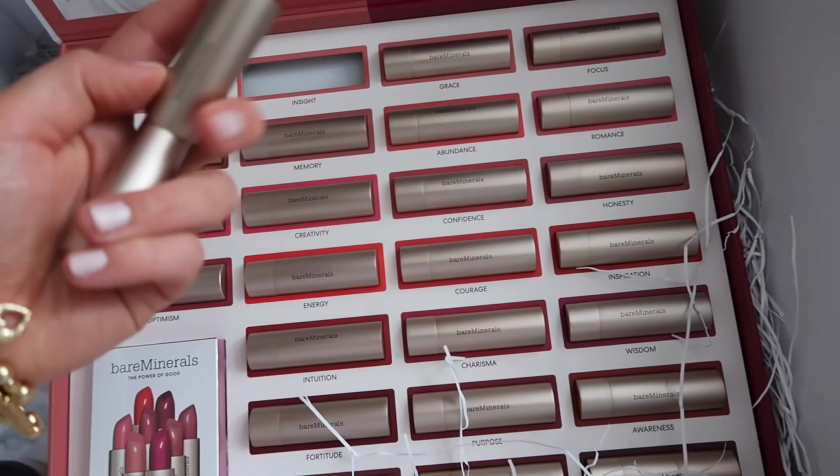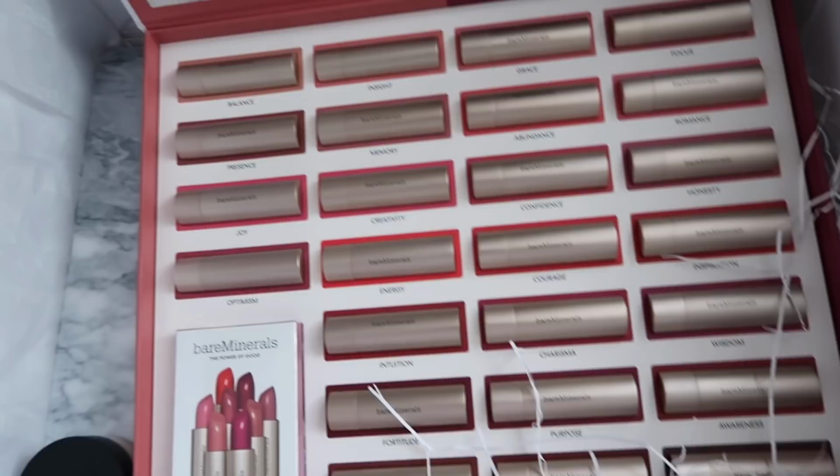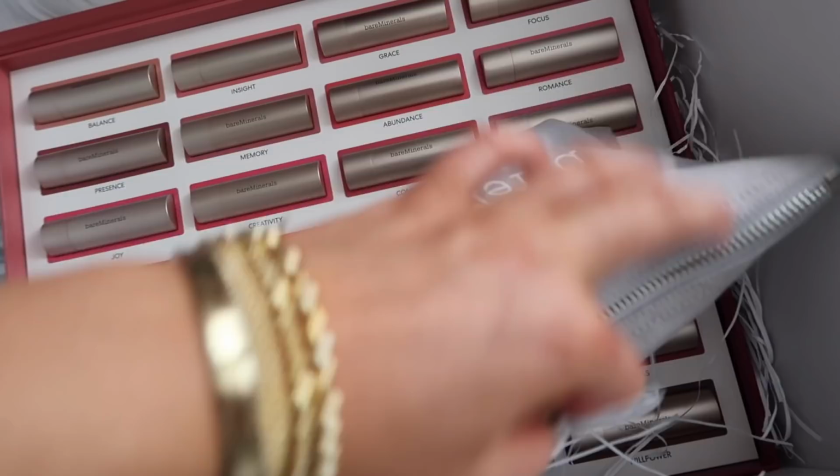And I need all the hydration at the minute. Because like I said, my lips, for some reason, have been getting so dry. And obviously, I haven't really been going anywhere exciting. But look at all these colours. This is insane. And then we've also got this little package, which is going to be so perfect for travelling and putting stuff in. Let's see what we've got in here.